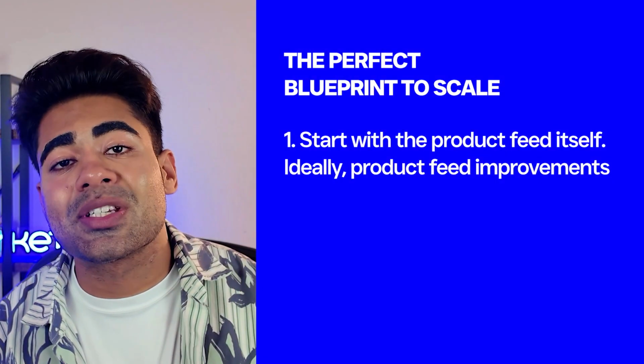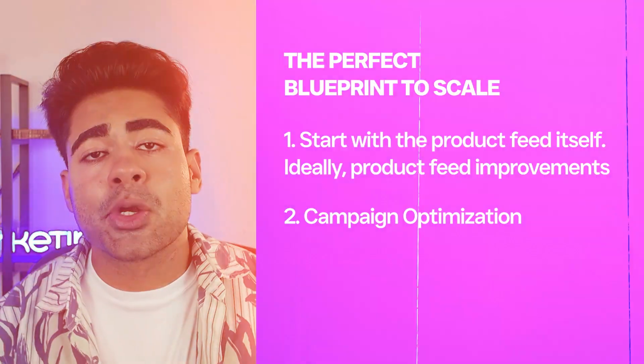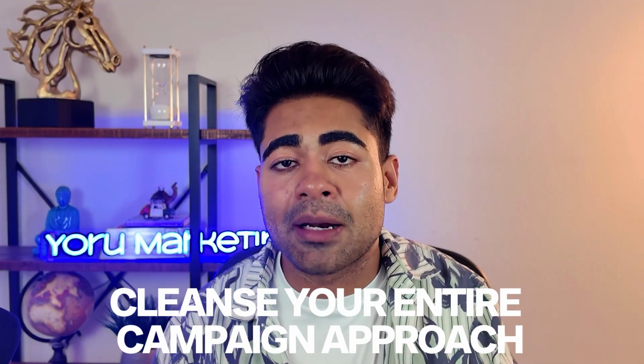But once that's done, we move on to step 2 of this blueprint, which is now campaign optimizations. By this point, your campaign should have already internalized the changes you made within the product feed. It should already have gotten enough time to run with those changes and try to get you better results. Now you have a lot of data that has come in. Hopefully by this point, now you start optimizing the campaigns. This means any bad products need to be gotten rid of from your campaigns, any bad keywords, any bad ad copies not converting beyond your profit margins, ideally 2 times to 5 times your profit margins. The main goal here is to cleanse your entire campaign approach, cleanse the strategy and give it room so that it goes after the right people or after the right keywords at a much better pace.